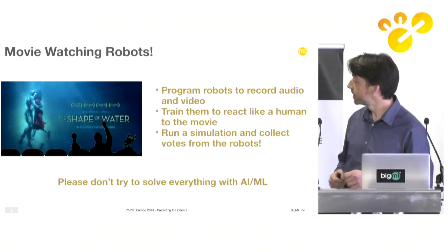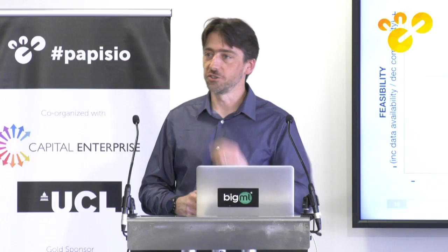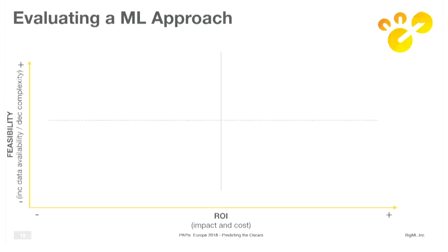So if you haven't ever thought about evaluating your machine learning approaches, here's a nice little chart to do it. On the y-axis there, we have increasing data availability or decreasing complexity, all right? And on the bottom, we have the ROI, the impact and cost. Okay, anything down in that corner is a no-go. The data is either just not available or the problem is super complex and the ROI is close to zero, so you just don't bother in that space.